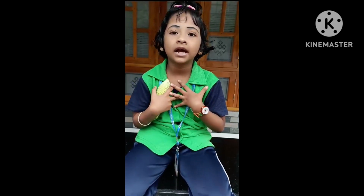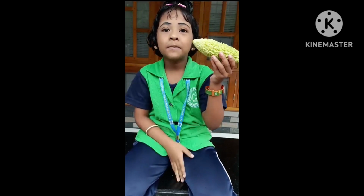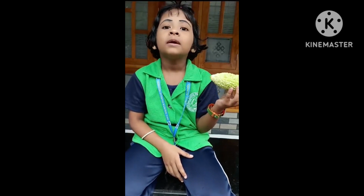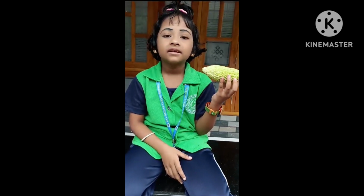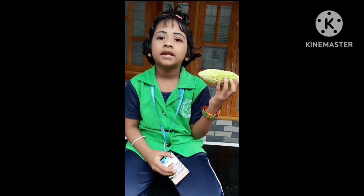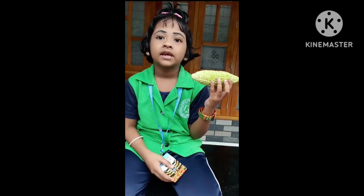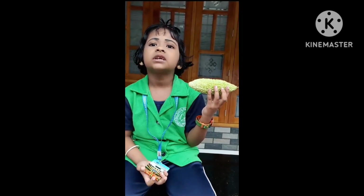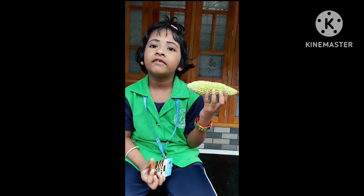My name is Sister Hasios. This is a bitter gourd. It is a light green color vegetable. It is very bitter in taste. It comes in many shapes. It is rich in vitamins.